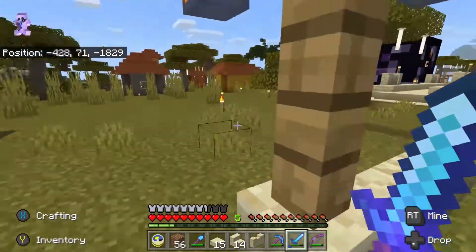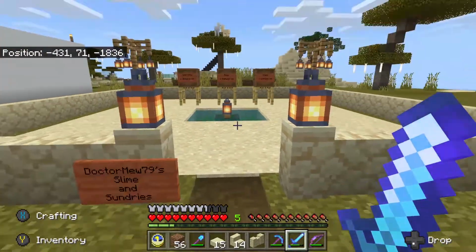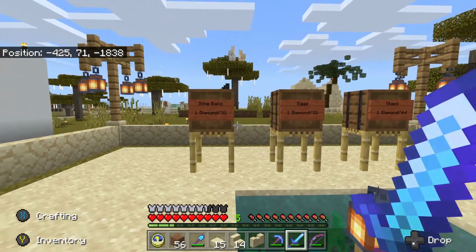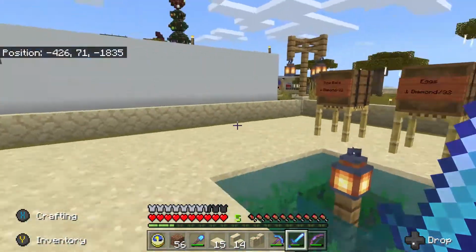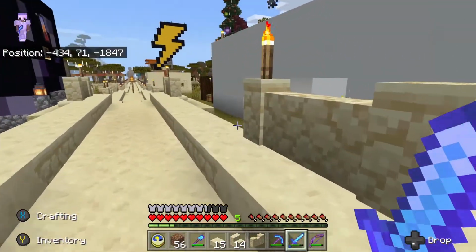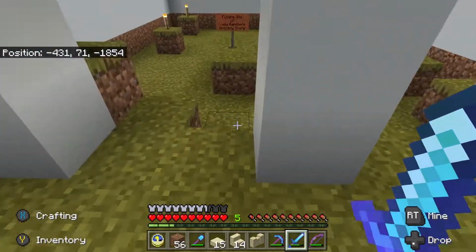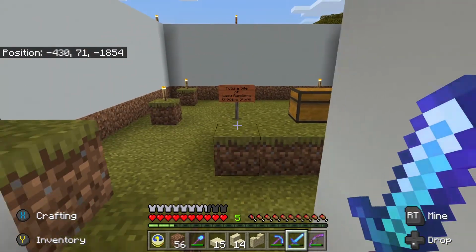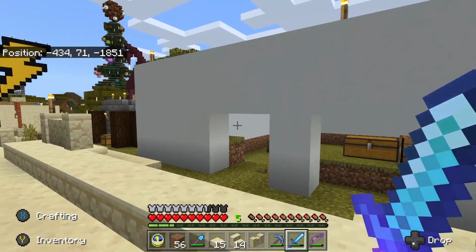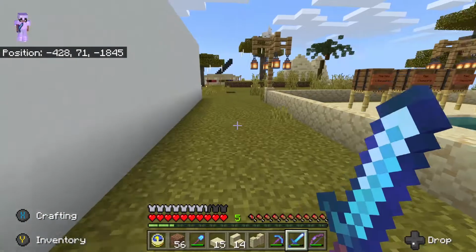Oh, so this is here, guys. This is new. This was not here, and it's Dr. Mew 79 Slime and Sundries. So she's selling some slime balls, eggs, and glass. And then, oh, this is new. Oh, this is not new. It was nothing here last time, but it looks like the future site of Lady Random's grocery store. So yeah, that's awesome. I can't wait for this to open. I've been waiting for so long because I sometimes just don't like getting my own food. So I like to buy it.